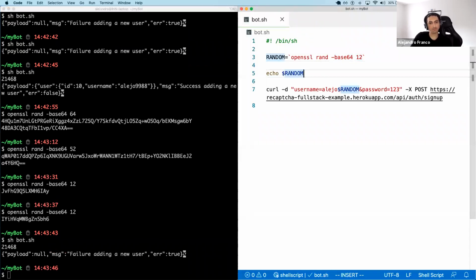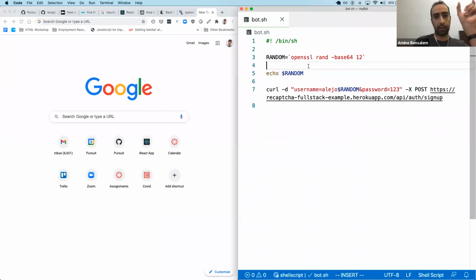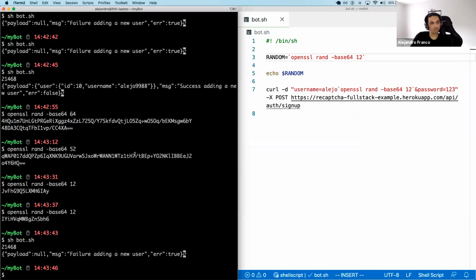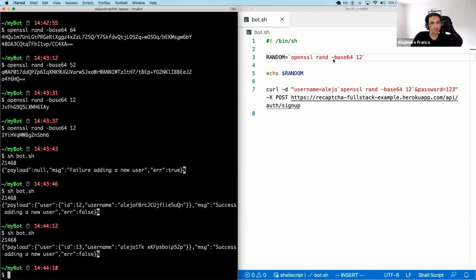I guess we're hitting a roadblock here. Maybe try to not store it in a variable, but put the command line in the curl, like here. Yeah, let's try that. Let's try the terminal again. Yeah, that worked. This is so interesting.